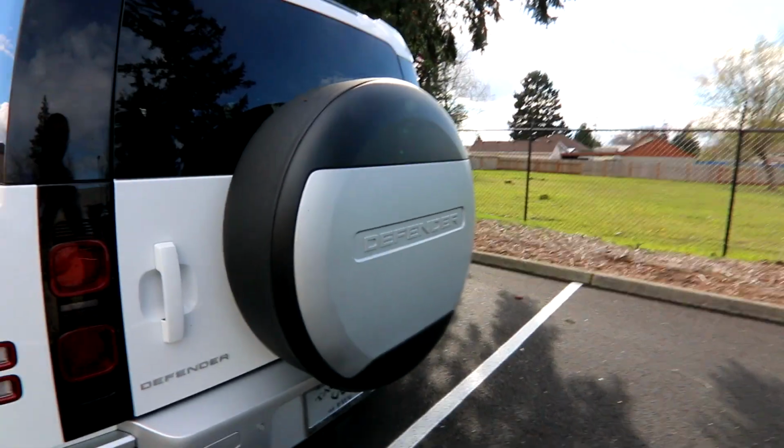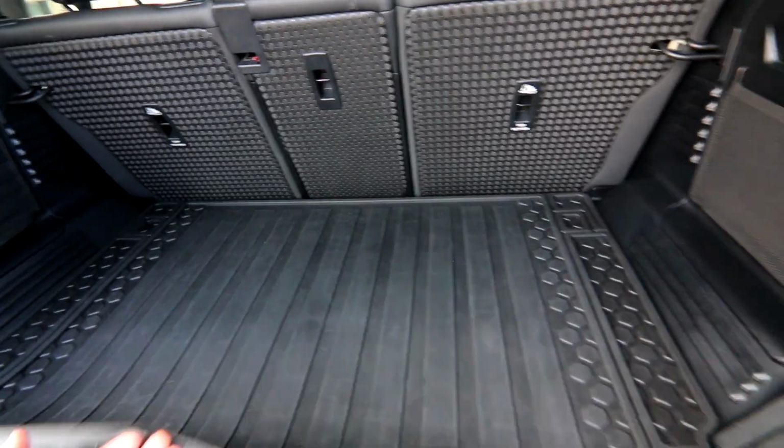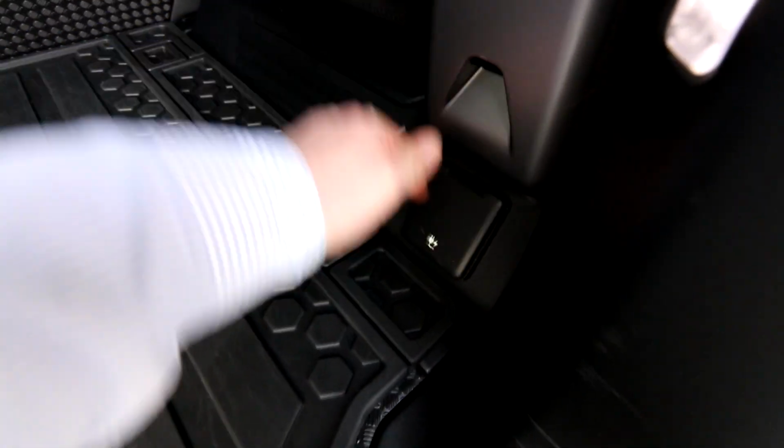I like how they have the spare tire mounted on the outside. You have a full-size spare. When they mount the tire on the inside, it really takes up a lot of interior space, and there's really not that much space back here for a spare tire, as you can see. So it's nice that they keep it in the back. A little bit extra storage under there. Then we have the jack. We have a power outlet here.